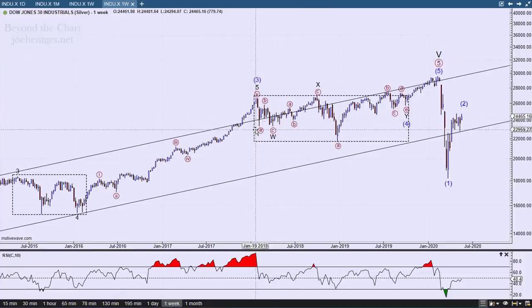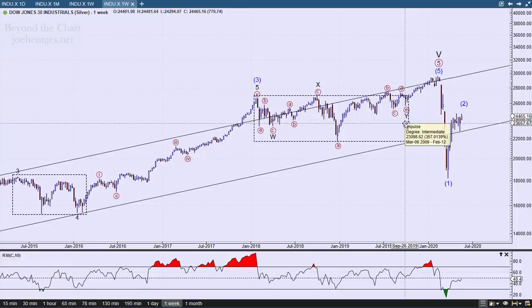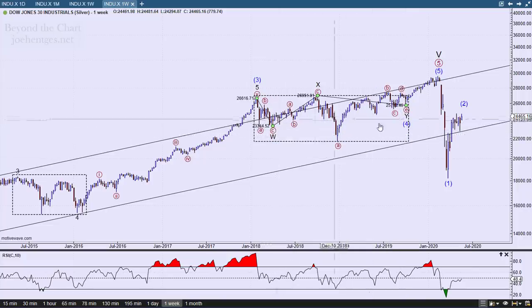Okay, since the peak in January of 2018, we've had a pretty messy volatility that's been occurring here over the last 2 years, and it's been challenging to say the least. Now, I think what's going on in terms of the corrective pattern is what I've got labeled in here in terms of a sideways wave 4, okay, and it's a WXY.